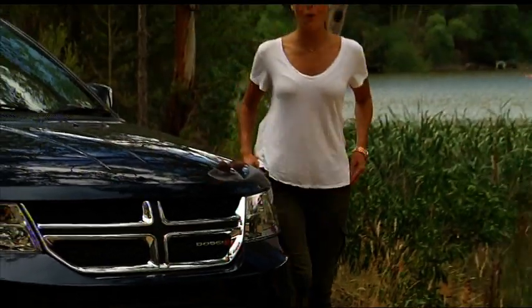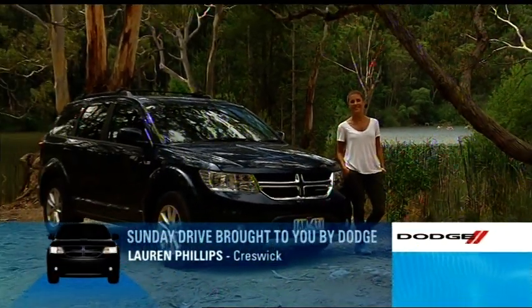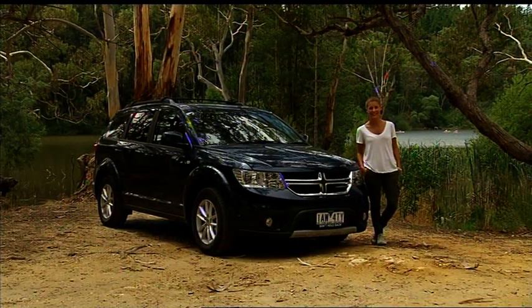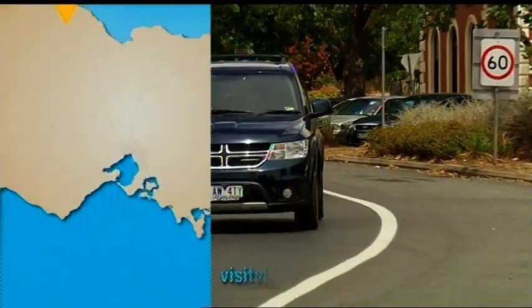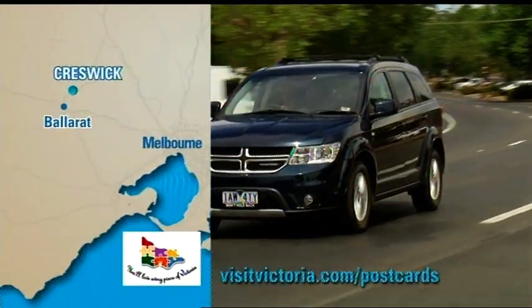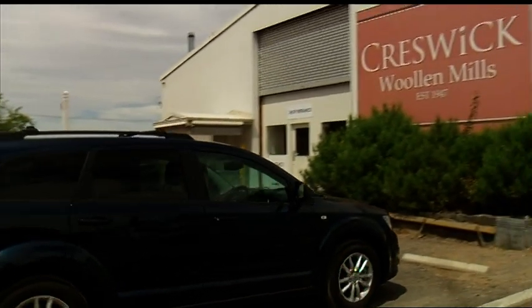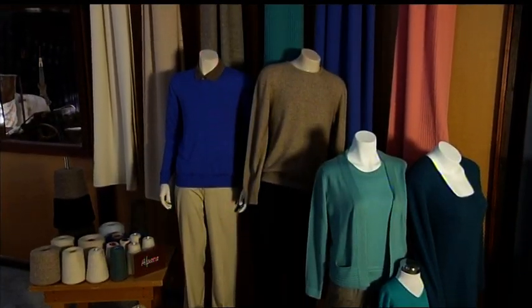Fresh air, there's nothing quite like jumping in the car and heading to check out the Victorian countryside, which is exactly what I'm doing today on my Sunday drive, brought to you by Dodge. Today, Creswick is on my radar, a small town located around an hour and a half from the city between Ballarat and Daylesford. One of the big draw cards to this old gold mining town is the Creswick Woollen Mill, the only coloured spinning mill of its type in Australia.